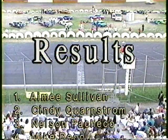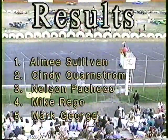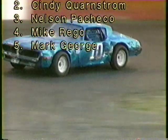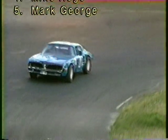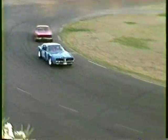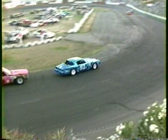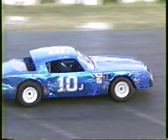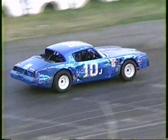And Pacheco, Rigo, Jeff Stockdale, Stacy Medina, and Ken Stearns, along with Mark George, 00. And here comes your unofficial winner, ladies and gentlemen, of the C-Main, Amy Sullivan. Second place going to Cindy Quanstrom.